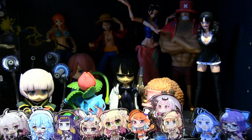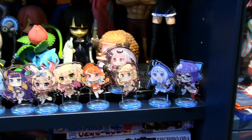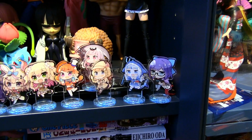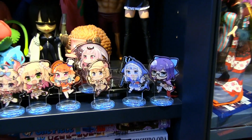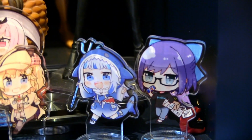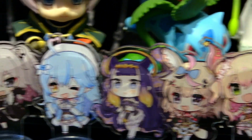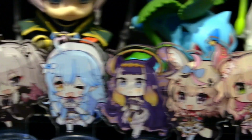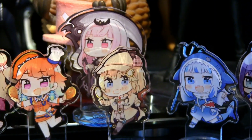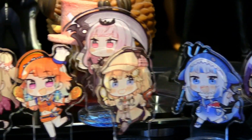So there's quite a lot of things going on in this particular shelf, so let's start off here. So first up I have a few Hololive acrylic standees, so as we can see we have Hololive English, and that eventually goes into Hololive Gen 5. I try to keep all of the characters with their pairability as best as possible. But yeah, I really like these sets.